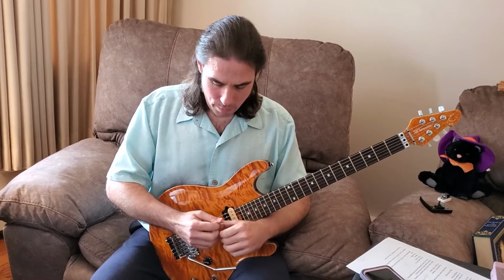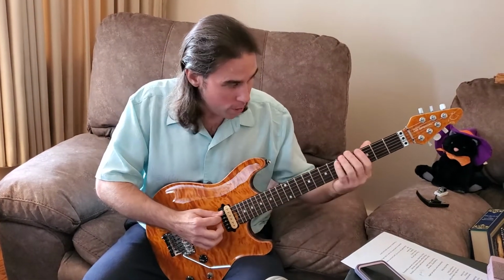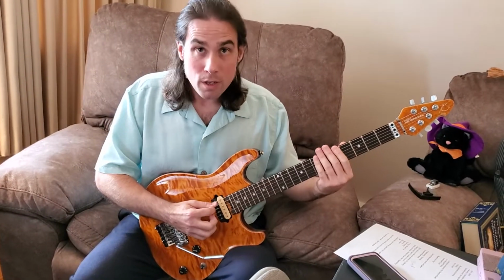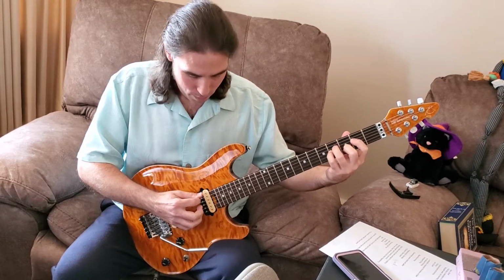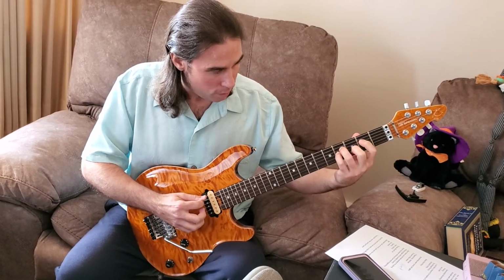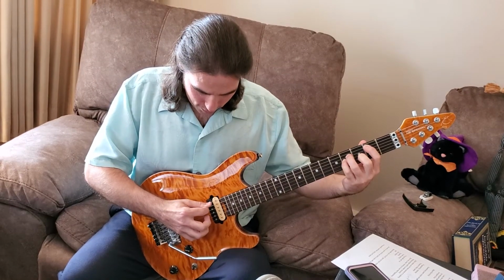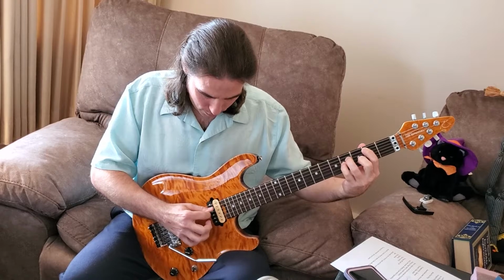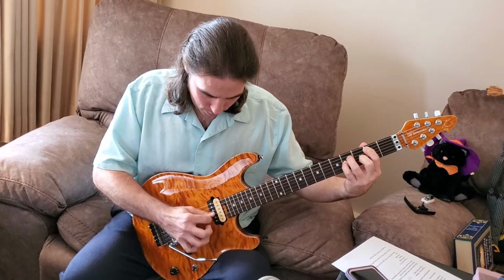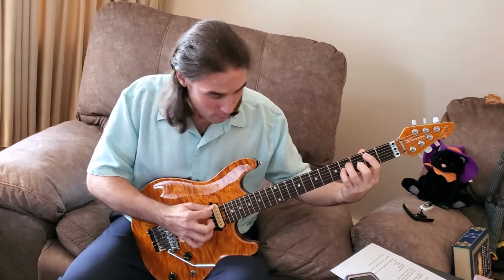And now I'm going to try some, I want to call it intricate picking, where I have to skip strings and hit particular strings while keeping a picking pattern going. I'm going to use Judas Priest's Beyond the Realms of Death for this. So this is how it should sound. I'm going to go real slow first. I already messed up.